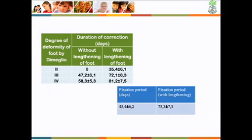In maximum time was 58 days in the very severe group, and in the same very severe group with lengthening, total duration was 81 days. And the time of the fixation period in the group without lengthening was 1.5 months, and in the group with lengthening, 2.5 months.